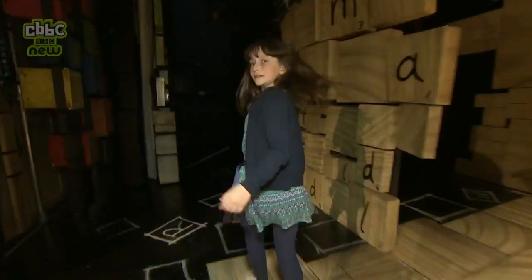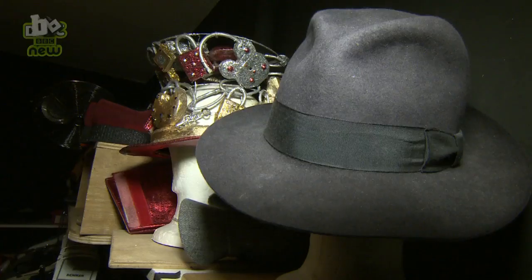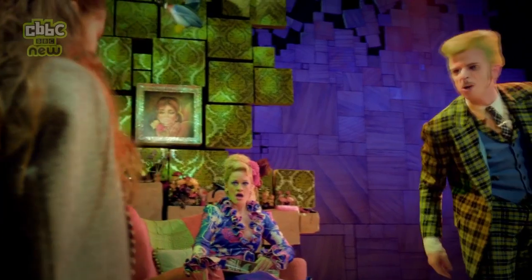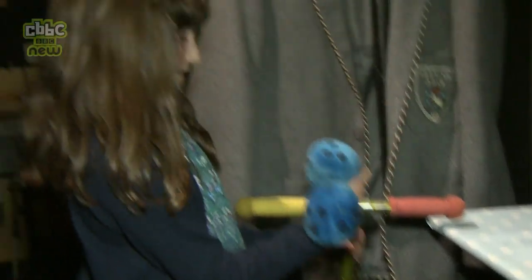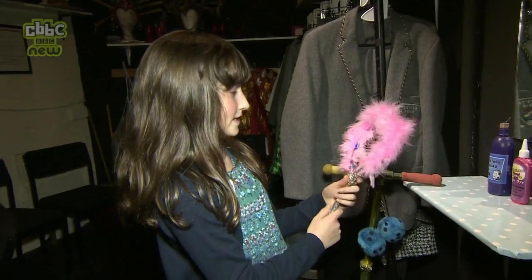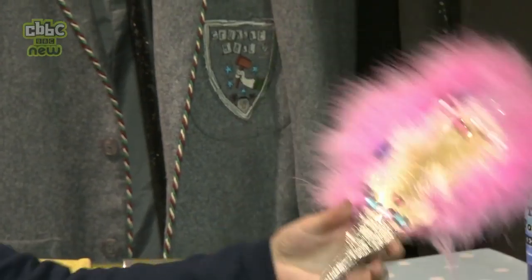Come with me. I'm going to show you some props. Here we are. This is the side of stage where lots of quick changes take place. This is Mr. Wormwood's scooter. You can tell it's his because it's got these dice that people sometimes have in cars. This is Mrs. Wormwood's mirror. She uses this quite a lot because she loves fashion. She loves looking at herself.